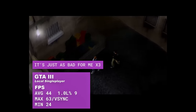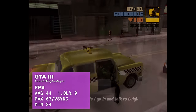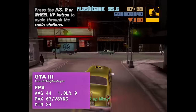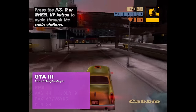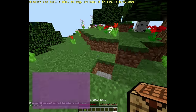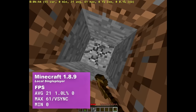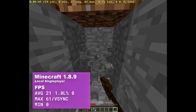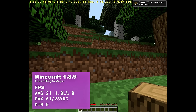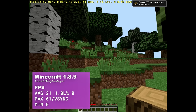Firstly, a forgotten classic, GTA 3, or at least I think it is. I was born like 2 years after this game came out, so not really my place to say, is it? Point is, with an average FPS of 45 and some weird stuttering issues, I kinda expected better for a game from 2001. Second of all, and no less classic, we have Minecraft 1.8.9 local single player, with an average FPS of 21 and a maximum of 61, but spending most of its time near 10 and 15 to be honest with you. I would consider this a passable but not really that great experience. 10-year-old me would have been well satisfied with it though.